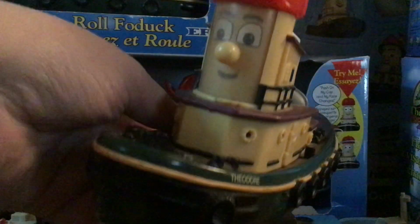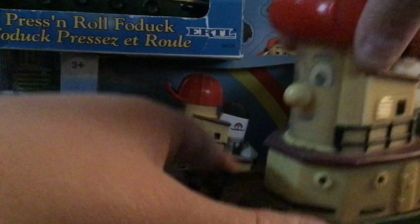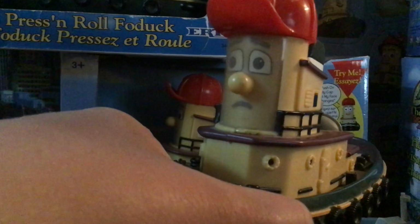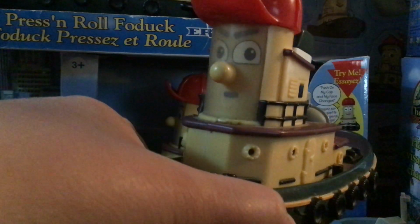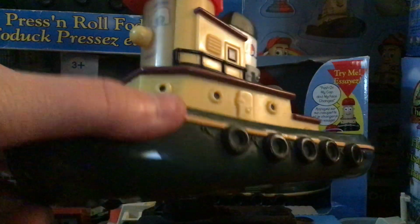Here I have another Changing Face Theodore. His face is kind of discolored. Sorry if I can't back him up with all this, but as you can see, he's a little bit discolored, and I will show you why they call him a Changing Face. These are so cool. There we go, sad. There we go, a little angry. Back to happy again.